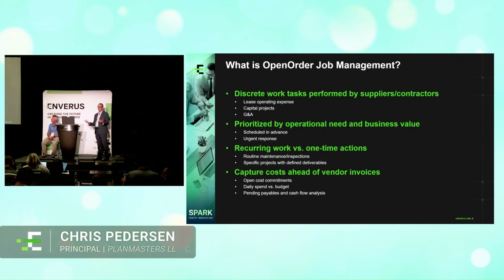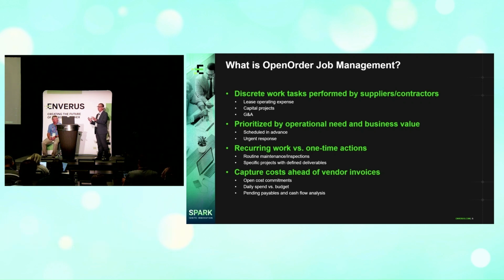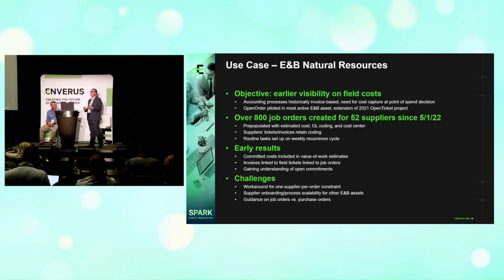This particular client had historically just been closing their books every month on actuals, on invoices, on invoice payments. And as such, you're recognizing expense in your GL weeks removed from the actual operational activity that incurred the expense. So they recognized the need to get earlier visibility on what those costs are.